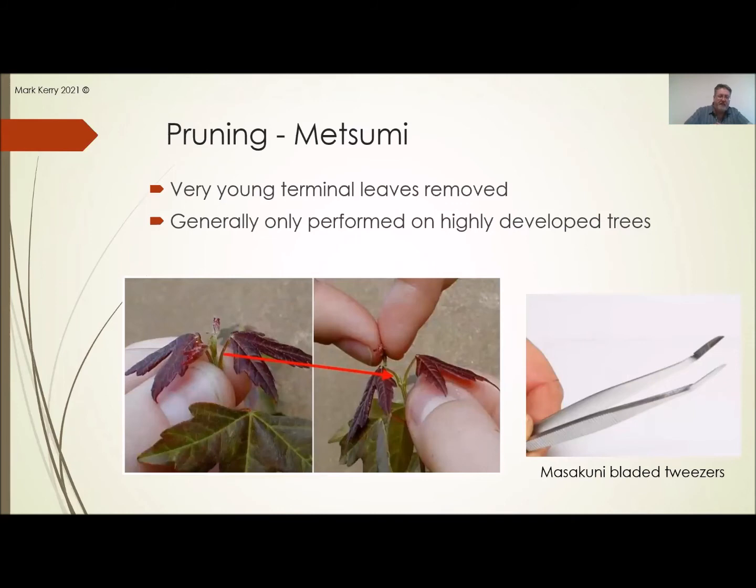Okay, so the second method, the shoot pinching, it's called Metsumi. And as you can see here, you've got a trident maple with a very young set of leaves in the center. What you can do is pinch those out either with your finger or with tweezers, and it does the same thing. It stops the growth there.